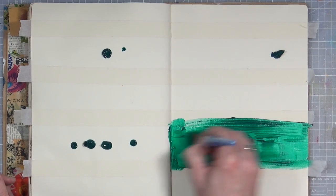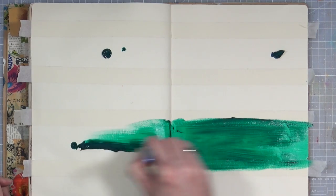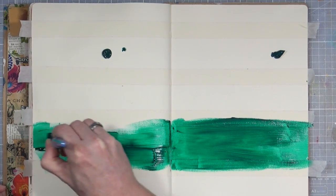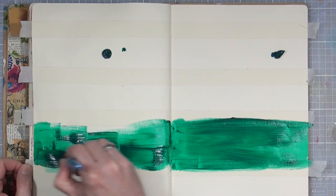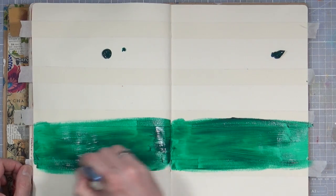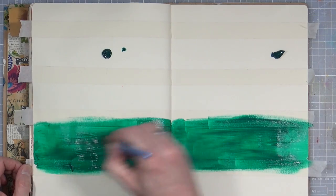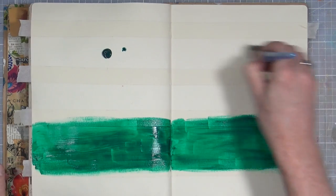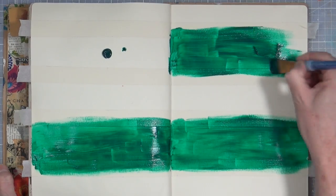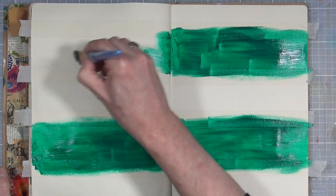Obviously I'm going to leave the brush strokes in there because I want those to stay pretty much where they are. Now, I love this Viridian green. It's a really beautiful deep shade of green, almost like a bottle green, but still maintains a really nice integrity with the colour without being too overpowering. So I'm going to introduce that twice. And then on this side as well.